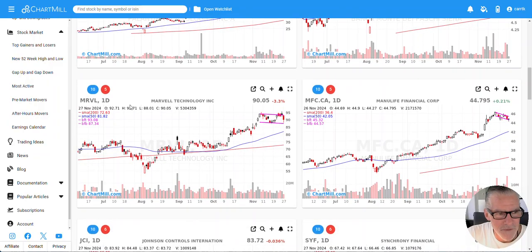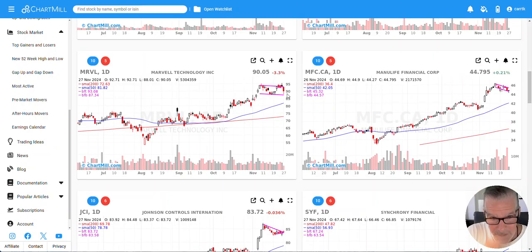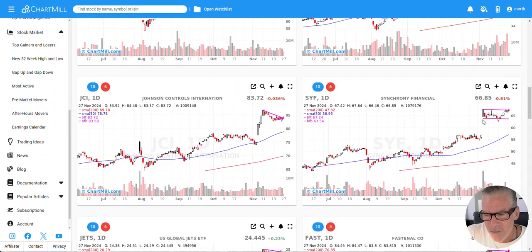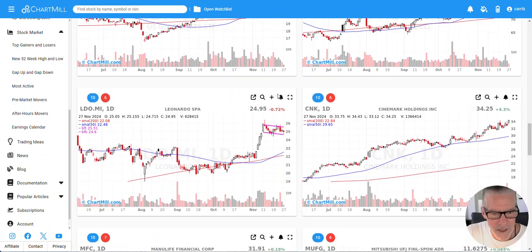Yeah, here's a nice bull flag on Marvel. That's one we can trade, Marvel. And it's down there at the bottom of the bull flag, so that's maybe even a little better, takes a little bit of the risk out of it. There's a financial play ready to go. FAST, Fastenal, almost got our live room members into this one this morning, but it wasn't behaving very well along with the rest of the market. JETS is an ETF of airline stocks. That looks pretty good, right? Power gap, pullback, flag, banging on the top of the flag, ready for the breakout.